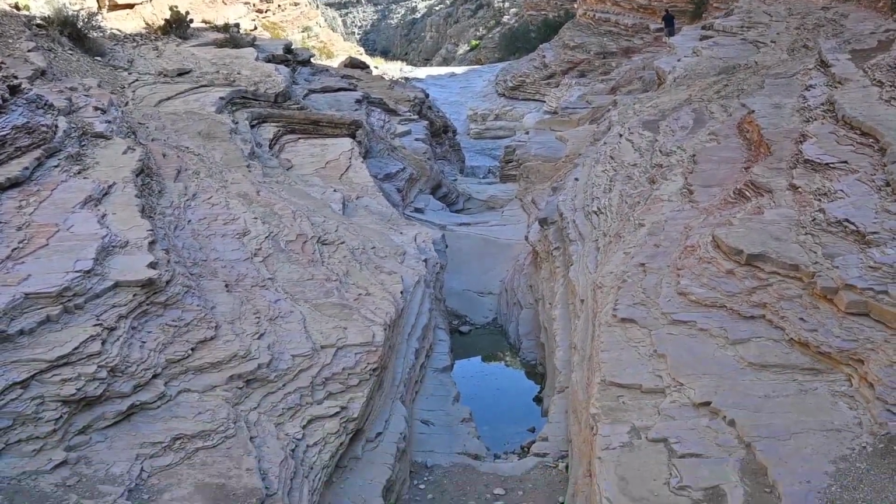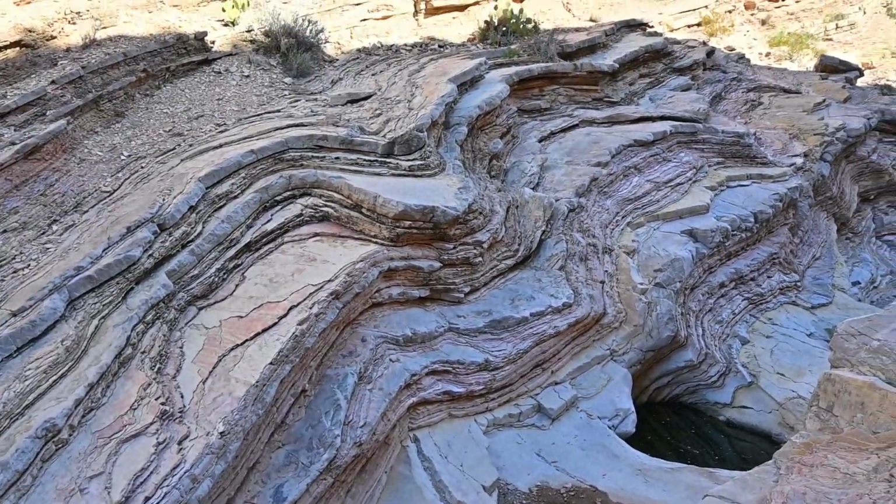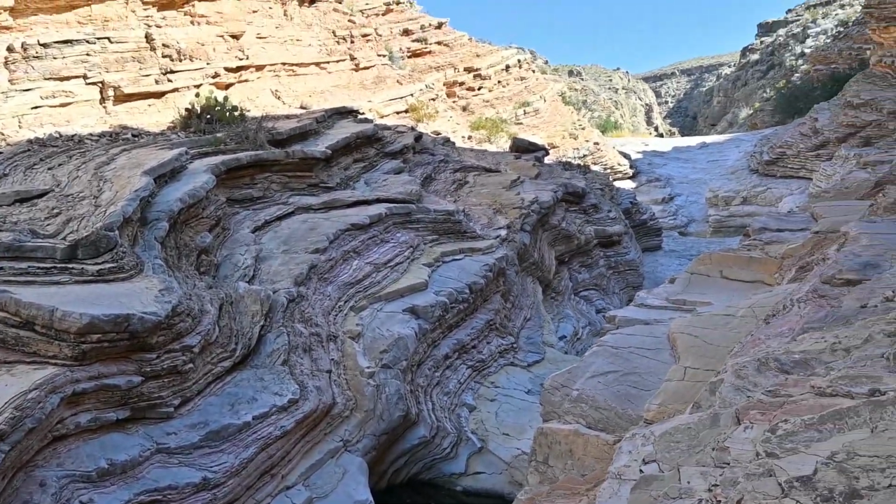The natural rock pools in between the layers of rock and sides of the canyon are such a magnificent sight and so different from anything else in the area.